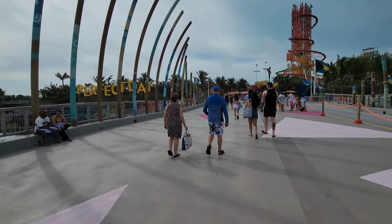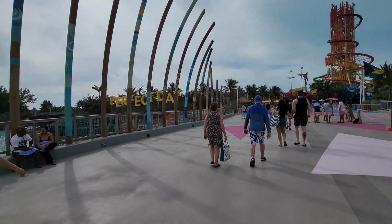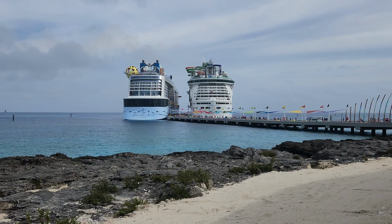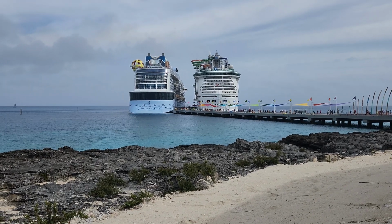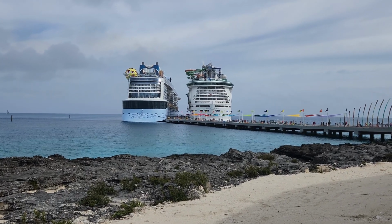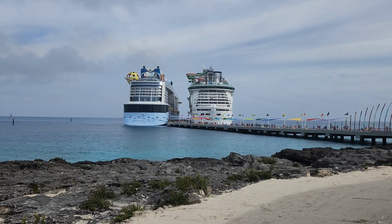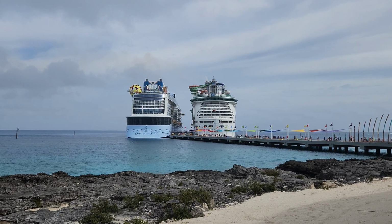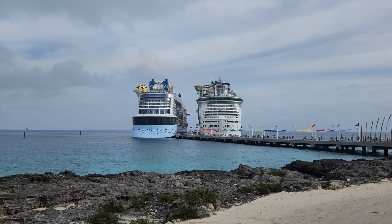And we have made it to the island of Perfect Day at Coco Cay. Coco Cay pretty much always has 2 ships in port. These days, Celebrity has started docking at Coco Cay this year. So we are with the Odyssey of the Seas.